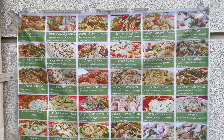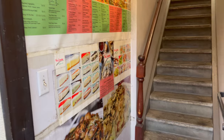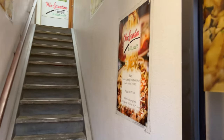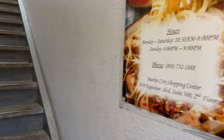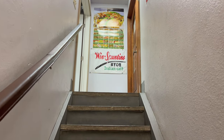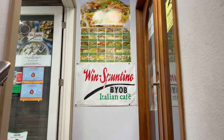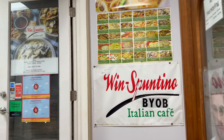And you could even tell there's a flyer here being held up by tape. It's through the staircase upstairs. The Win Spuntino BYOB Italian Cafe. A true hole in the wall spot.